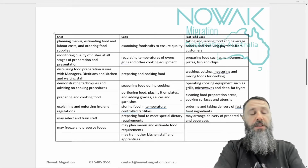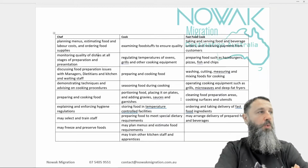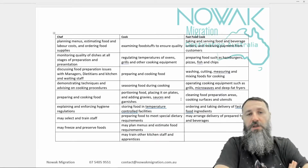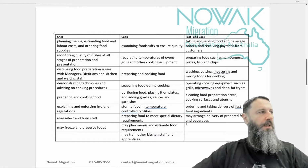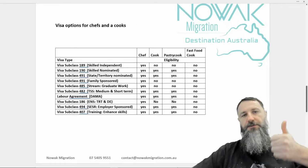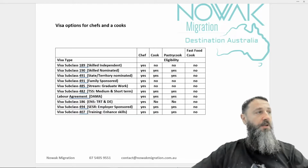And where are you working? It's also about making a determination whether you are a chef, whether you are a cook, or whether you are the fast food cook. You might have had a lot of experience as a cook, but if you are working in a fast food establishment, you are not cooking. So that work experience cannot really be considered as skilled experience for any visa. So that's the difference between chefs, cooks, fast food cooks. What are the visa options for chefs, cooks, pastry cooks or fast food cooks?